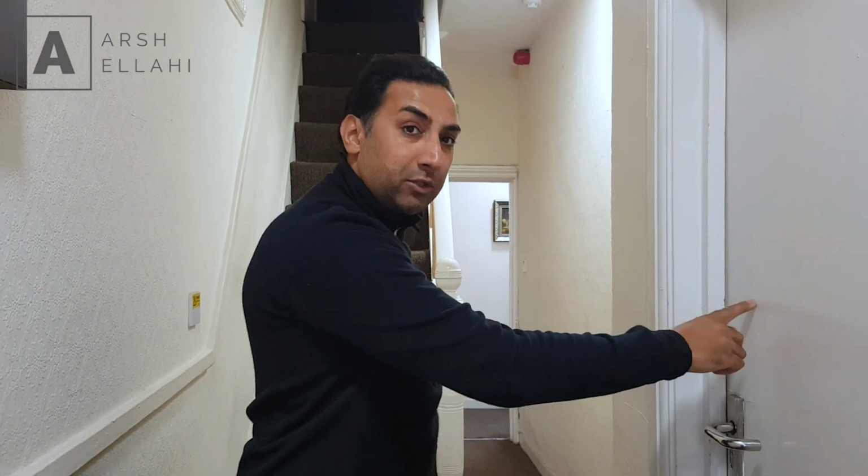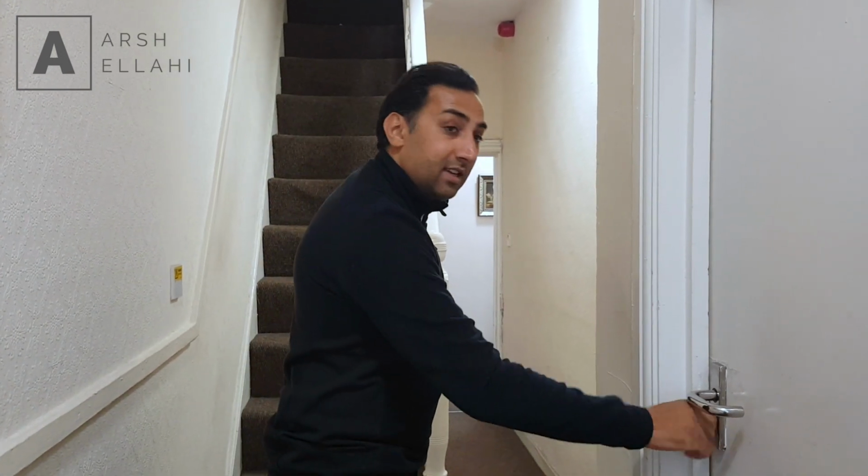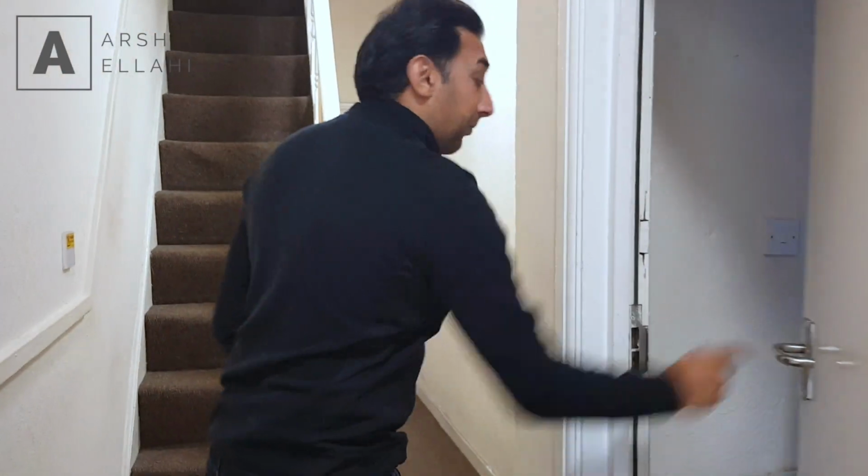So this one key here, can you see that clearly in the shop? This one key gets me around every single door and every property that I own. It gets me through the front door, through bedroom doors, through communal doors, and through exit doors. So I've used this key just to get me through the front door. I will now use the same key to get me into this door.